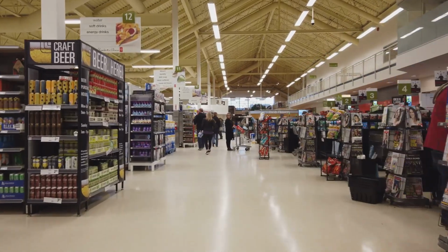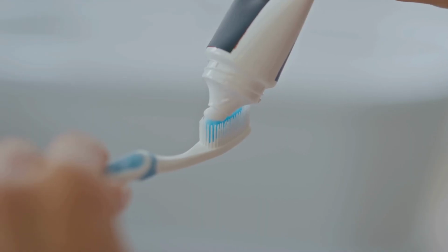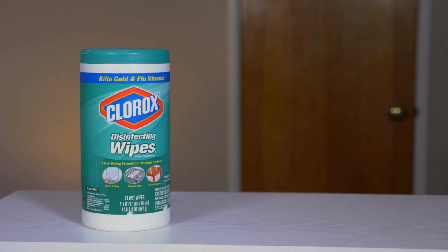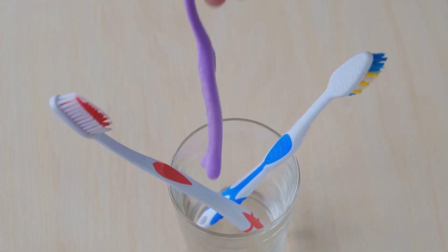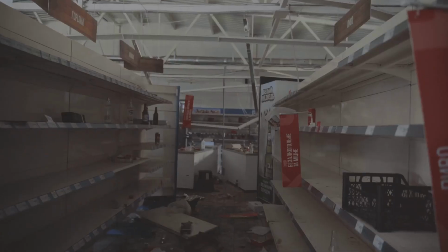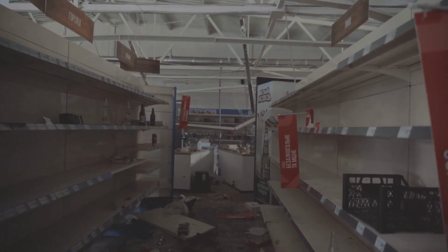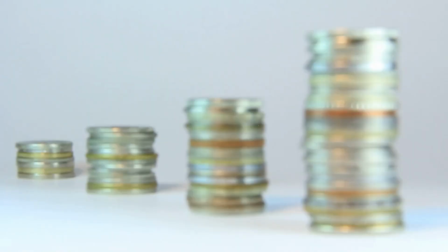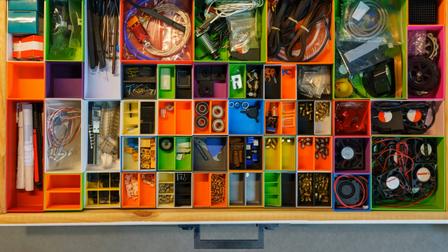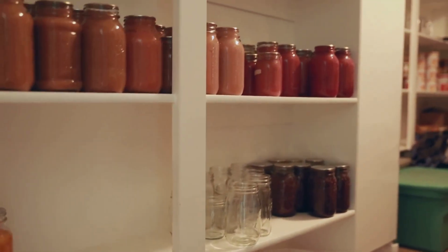Then every time you go to the grocery store, just buy one or two extra items for the bin. One week, it's an extra tube of toothpaste and a bar of soap. The next is a bottle of shampoo and a pack of wet wipes. You gradually add things like toothbrushes, deodorant, feminine hygiene products, hand sanitizer, and of course, the holy grail of panic buying, toilet paper. By adding little by little, you don't even notice the cost, and before you know it, you have a stockpile of essential supplies that'll last your family weeks, even months.